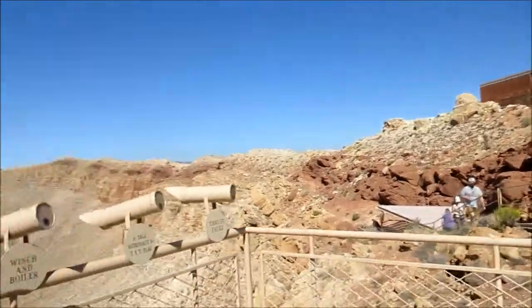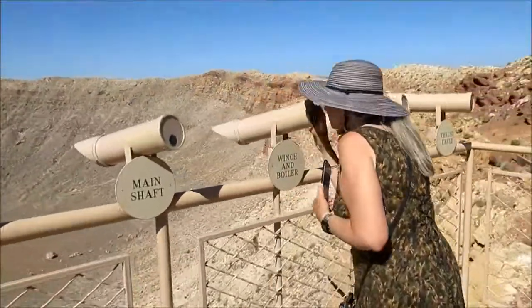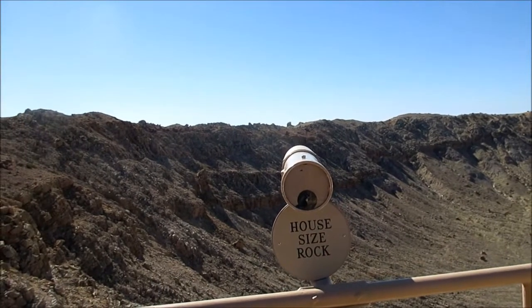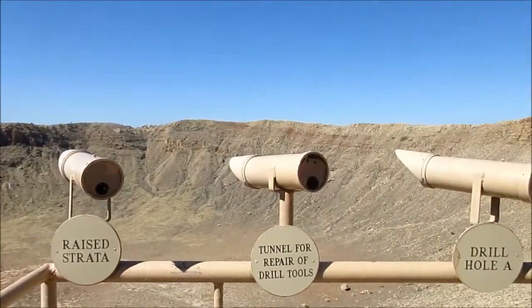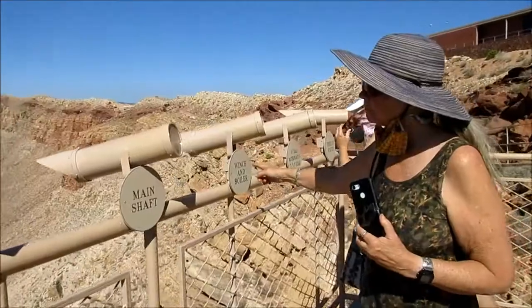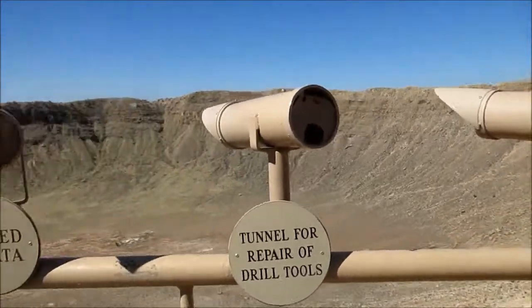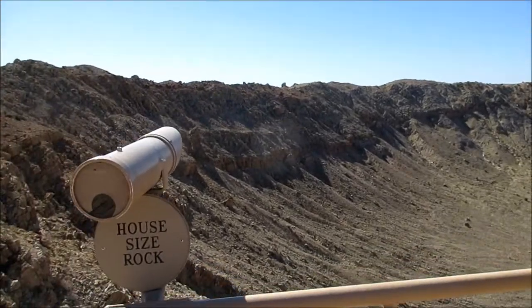And down below, Vanessa has discovered something very interesting. Oh, so these are all fixed sites. Each of these telescopes is fixed in position to reveal a certain feature, right? Right, here it's showing the strata of the land. It's labeled with what you're looking at, so you have a pretty good handle on the information, the names that they use for the various features associated with the crater.